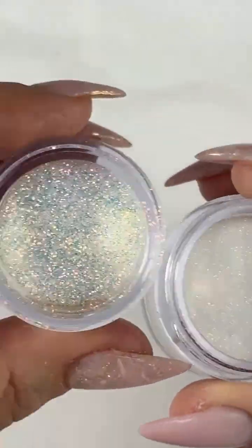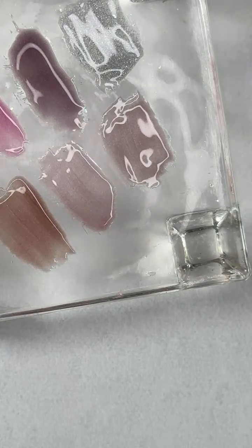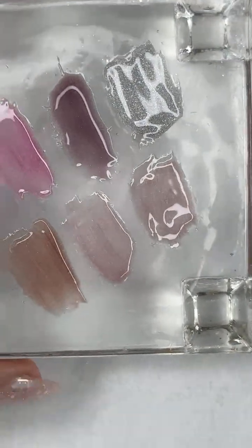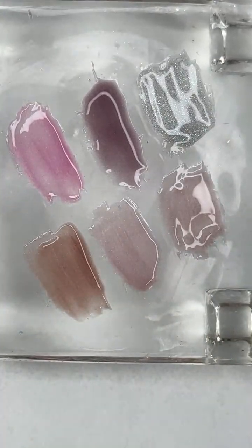What do you guys think? I'm excited. Okay, so let's use these. Hey, really quick, hand me that. Thank you. I just needed my little brush. Okay, so I'm gonna do half one color and half the other.